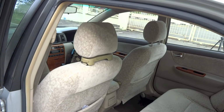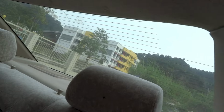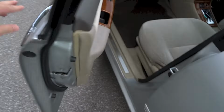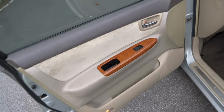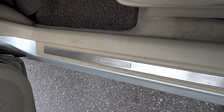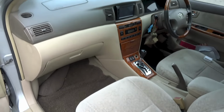You do have adjustable headrests front and rear. You do have your window control right there. Down below you do have a speaker, some storage, and your light. The front passenger seat in this car does get full manual adjustments as well. It just loses out on the height adjustment as found on the driver's side.